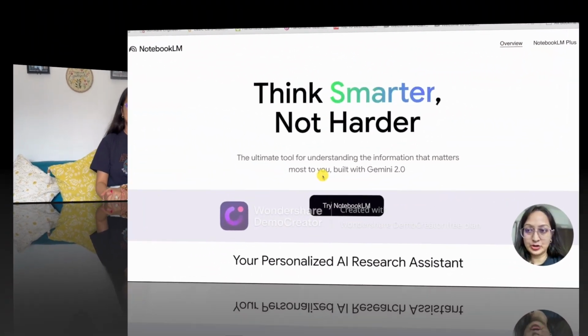So that is how you can understand in which cases Gemini or ChatGPT would be a great fit, and in which cases Notebook LM would be a great fit. Well, now without any delay, let's see how different features of Notebook LM work, and let's move to the demo. Notebook LM in action.